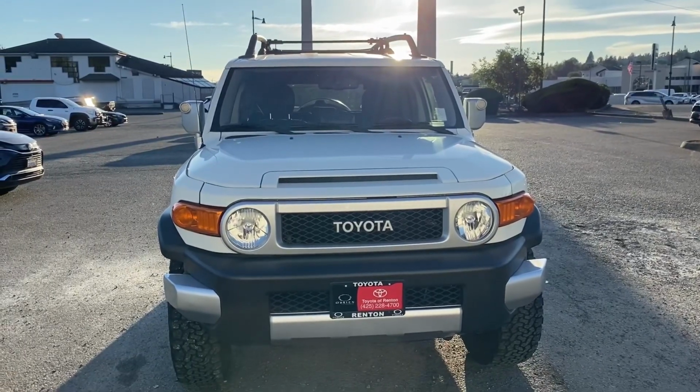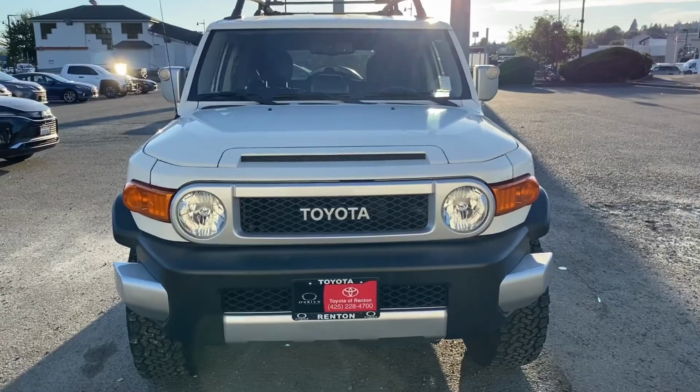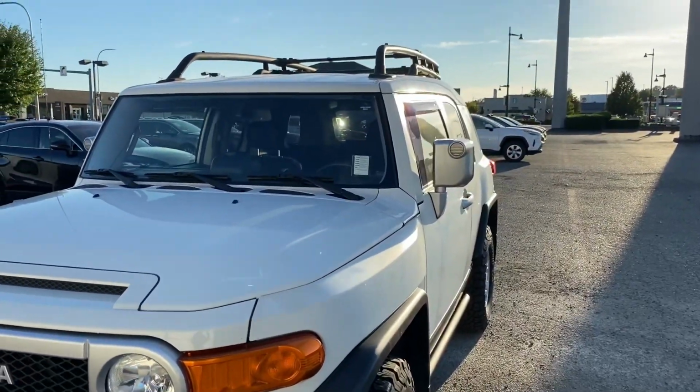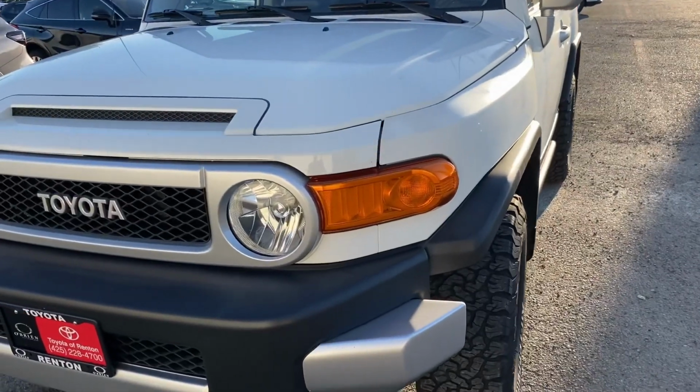All right, now forgive the sun glare. It's the evening time and the sun's just going down. So it is the white color, which is nice because you don't have a different colored body with the white top. You actually just have it all one color.